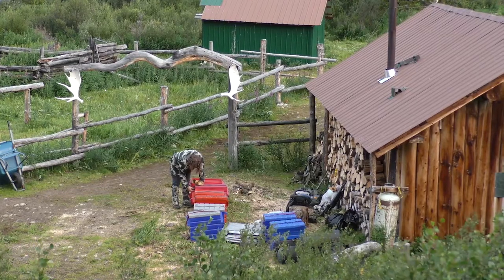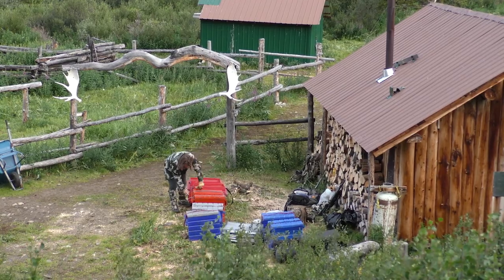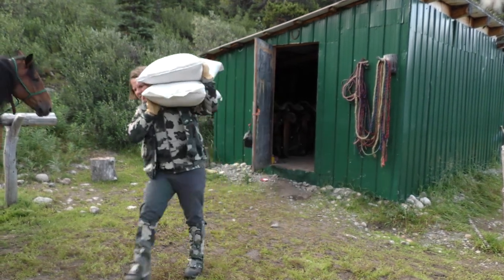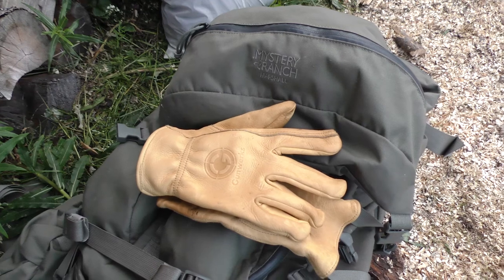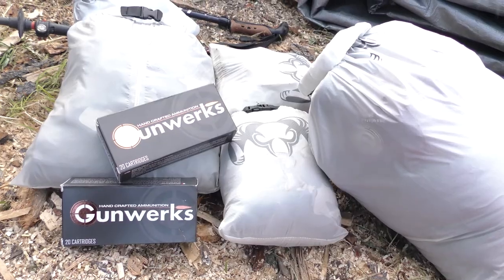Packing up. Gonna see if we got room for all of Garrett's toiletries and down pillows and stuff like that. It's gonna be a stretch. We've got about a 4-hour pack into our spike camp area, and then tomorrow is August 1st, which means the tag that I have in my backpack goes live, so we're excited for the morning.